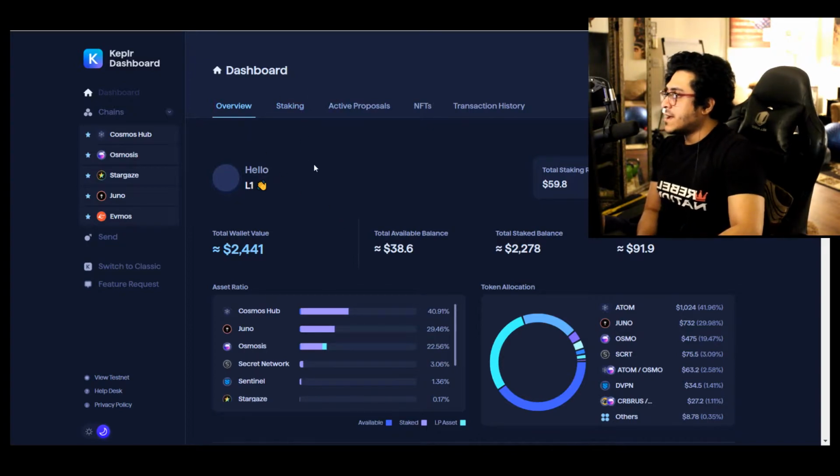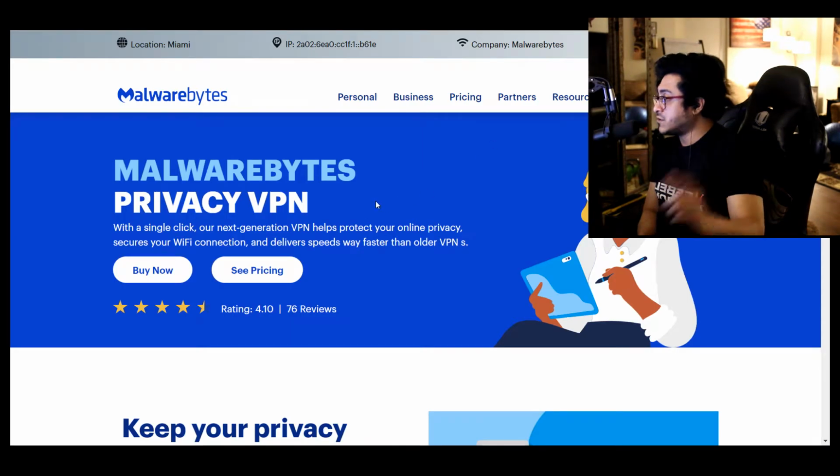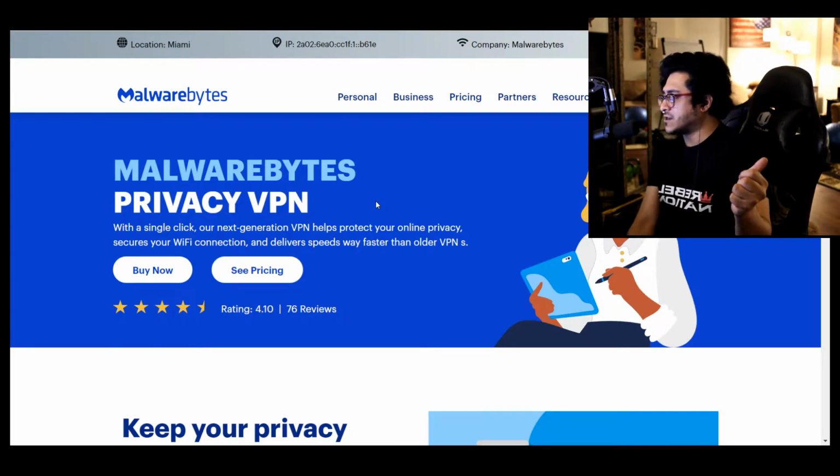All right. And before I do that, second thing, I also use proxies and VPNs. Pretty deep. Proxies, VPNs, too many layers. But you don't have to go that deep. You could use Malwarebytes VPN. I've been using them for several years now.